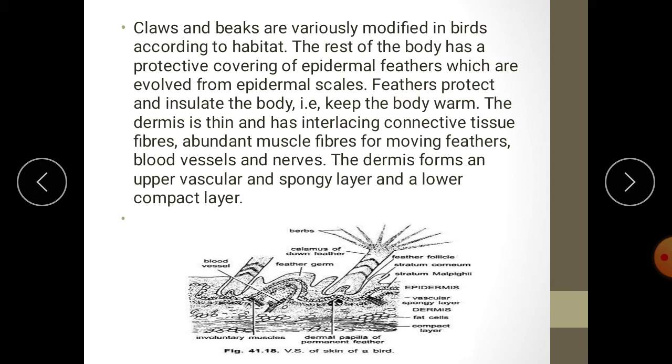Feathers protect and insulate the body. Yes, feathers are used for protection of the body as well as insulating the body. Insulation prevents loss of water and heat from the body. So you know it very well, the birds are homeotherms, warm-blooded. They have to keep their body temperature stable. Therefore, these feathers are used for maintaining their body temperature.